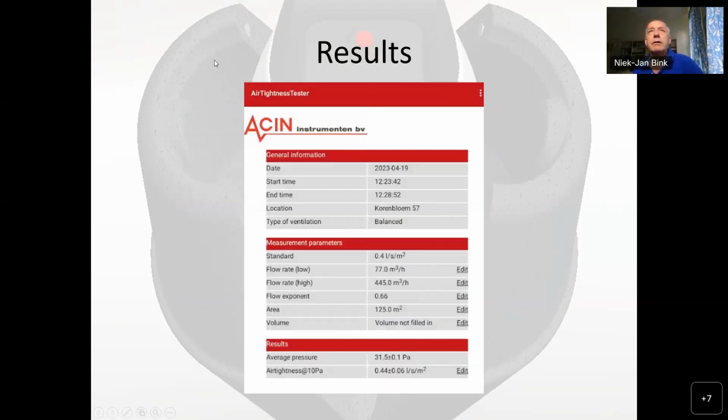So these were the results when the dormer was not built yet. And this is how the program looks. You can choose your own units. I didn't fill in the volume yet, but you can do that afterwards. And this particular measurement was quite good. We had about 32 pascals of under pressure at a flow.